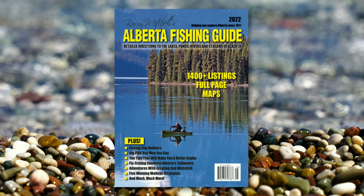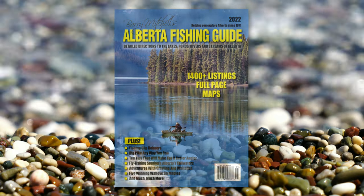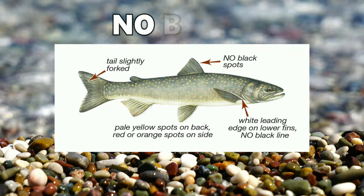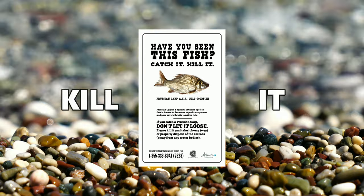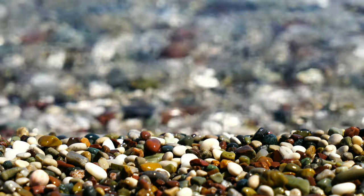Don't forget to pick up a copy of Barry Mitchell's Alberta Fishing Guide for more information on Strubel Lake. If you happen to encounter a bull trout, it must be released. Remember, no black, put it back. And if you encounter a Prussian carp, don't let it loose. Please kill it, and either take it home to eat, or dispose of the remains away from any other water bodies.